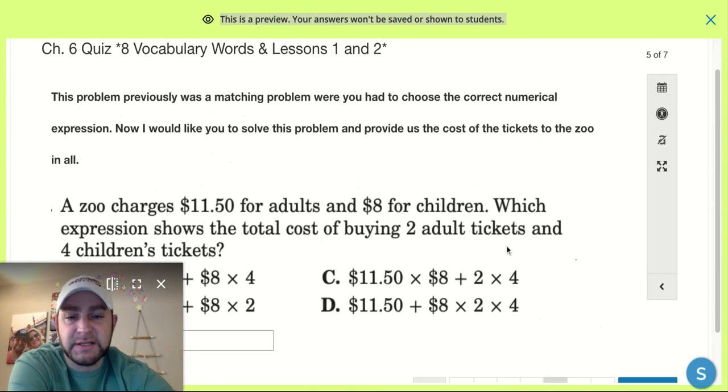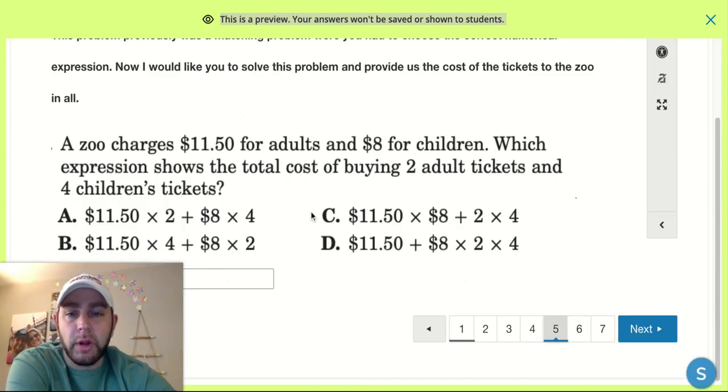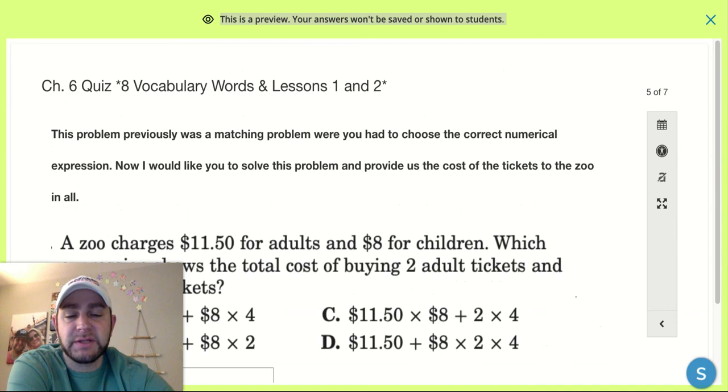Once I go into 5, 6, and 7, these problems, you will have to actually type in the answer. If it's dealing with money, make sure you put the dollar sign beforehand. I'm going to hop out of this quiz. When you get to the very end, hit submit.